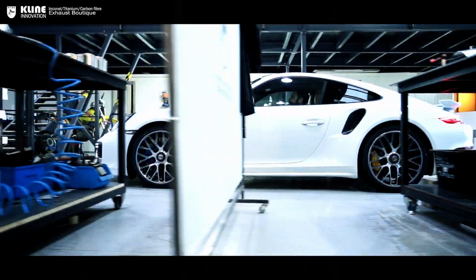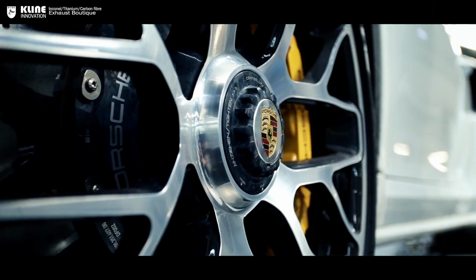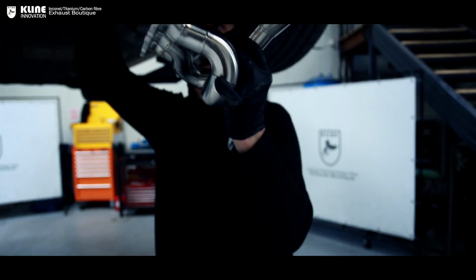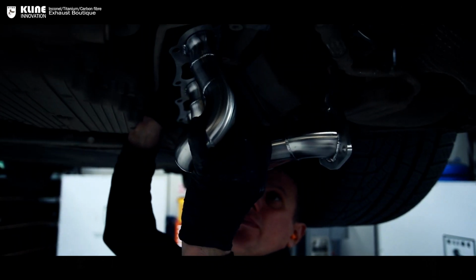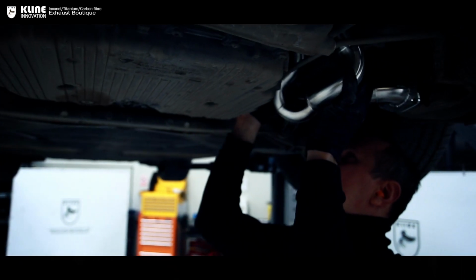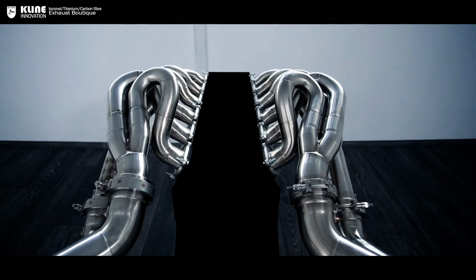Porsche 991.2 turbo at 572 horsepower and 700 Nm of torque is an incredible performance machine. But Porsche turbos have always suffered somewhat in the sound department, with the turbos stifling the flat six engine's potential. However, with a simple exhaust upgrade, the sonorous experience can be enhanced significantly.